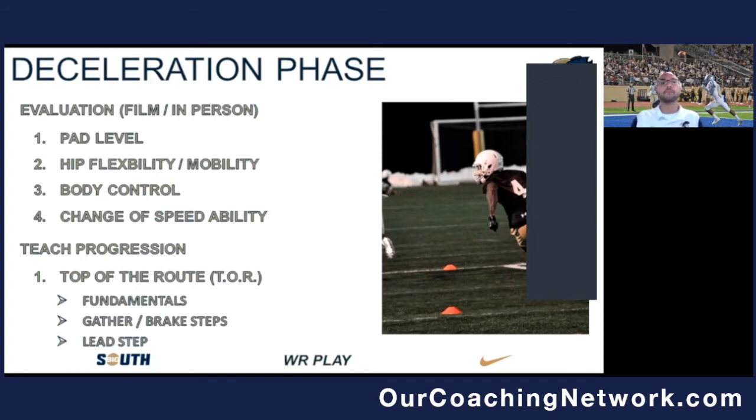You're talking about the top of the route, and then the change of speed ability. So COS for me is how quickly can you stick your foot in the ground and accelerate in the other direction. That, for me, is where we really create a lot of separation.